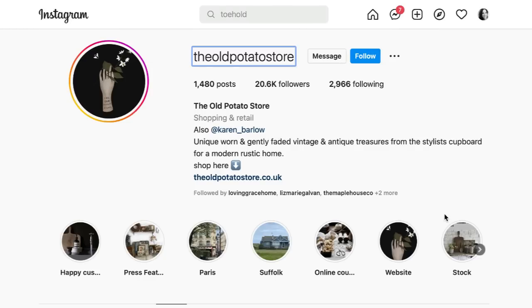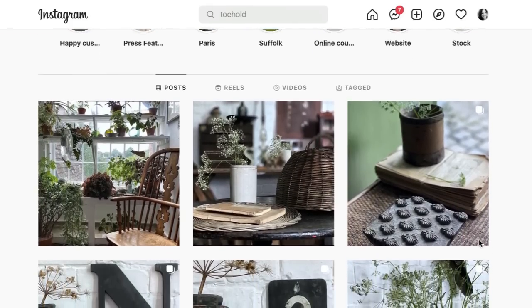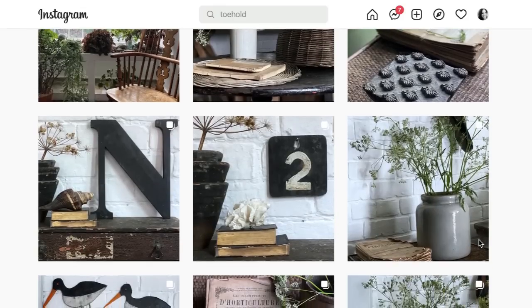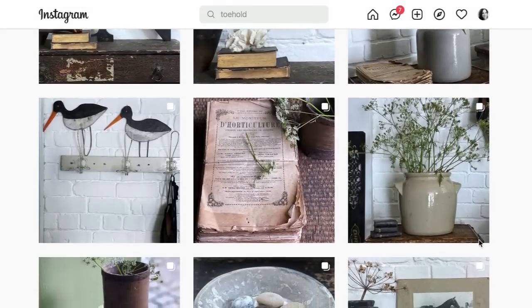Okay, now say that you like cottagecore but you want to add a little twist to it. I'm gonna throw in a couple more. So, all right, this is for the girl who loves cottagecore but wants to go a little more dark and moody. Go to the account The Old Potato Store, and she also has a store. So that's fun. You can actually buy her decorations and put them right in your house. She's a British designer and her stuff is very nice.